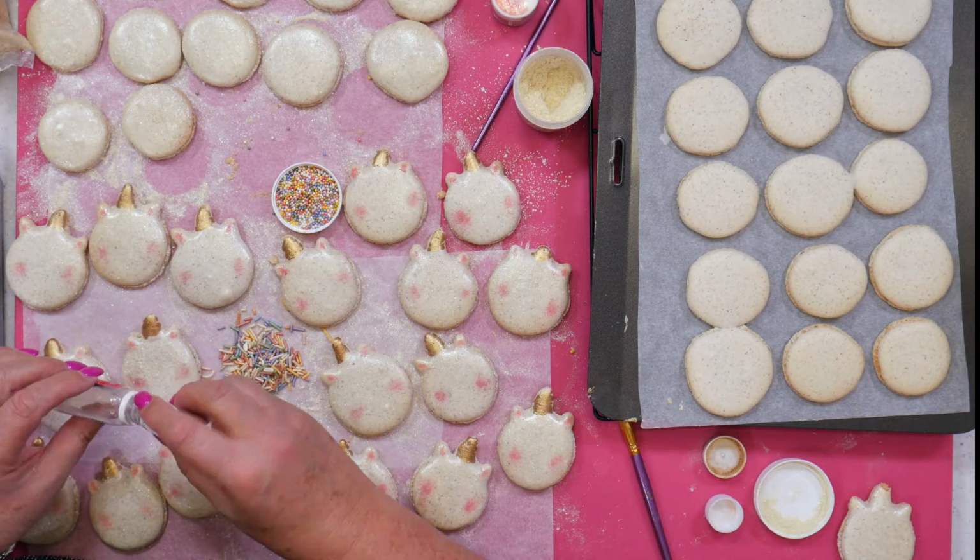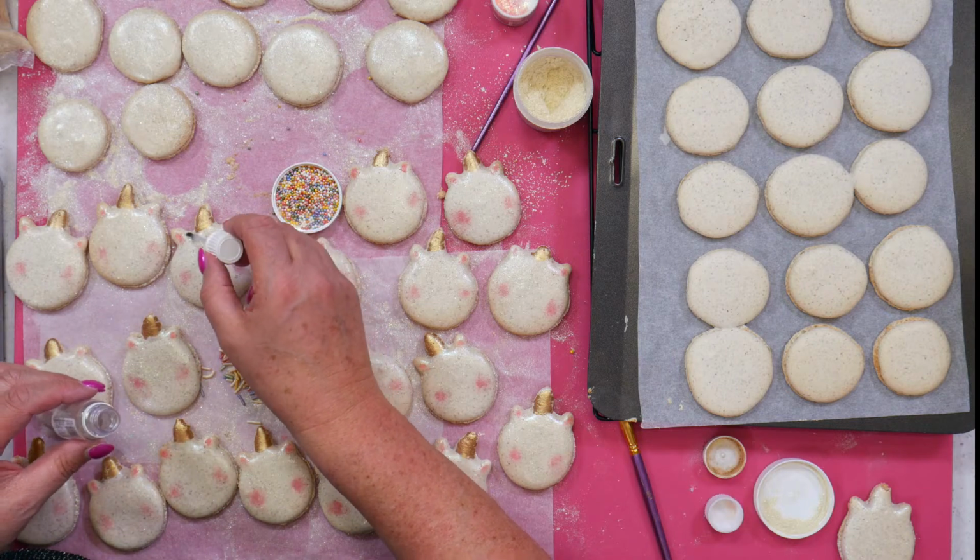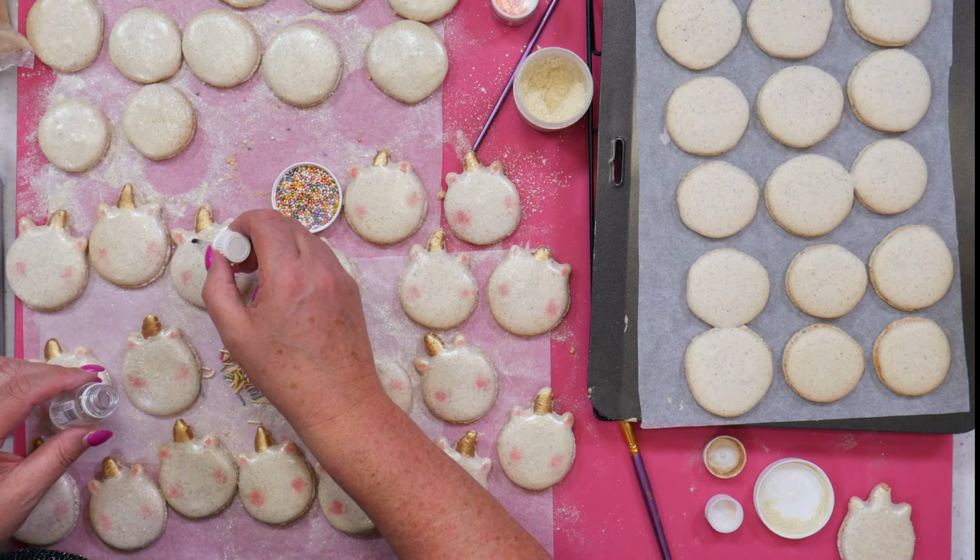Right. So what I'm just going to do now is... And Laura's asking, can you use vodka instead? You can. The only thing with vodka is it dries it, makes it very gloopy very quick.